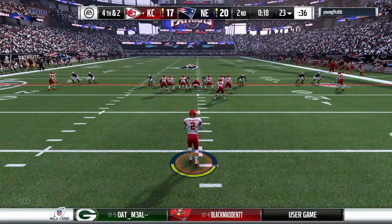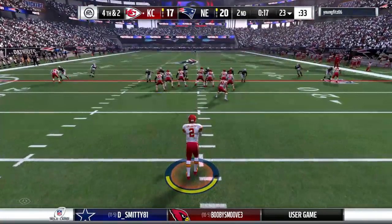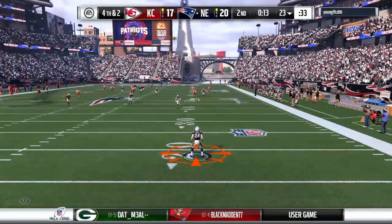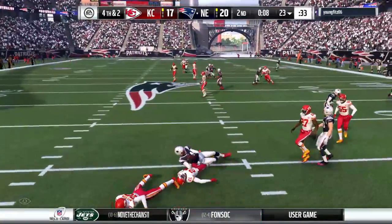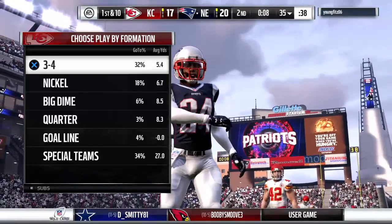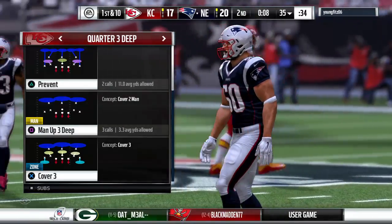So here's Dustin Colquitt now to punt this away for the Chiefs. Jones on the return. Well, he wasn't too far from breaking that. Officially, give him 15. And possession will change here with very little time remaining until halftime.